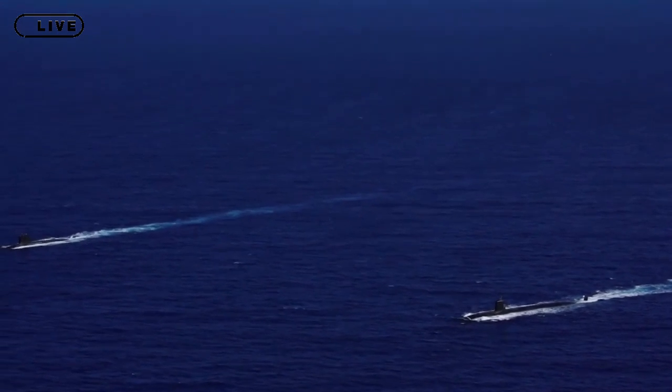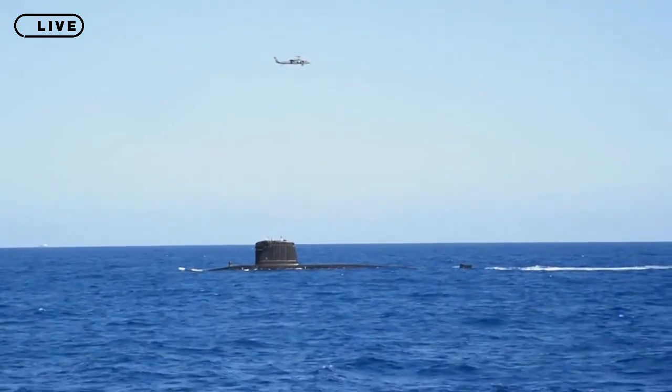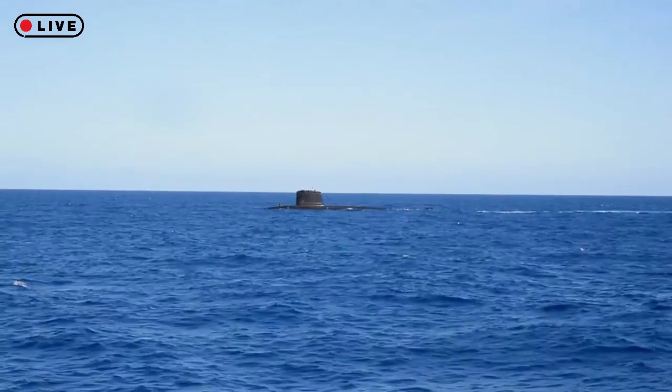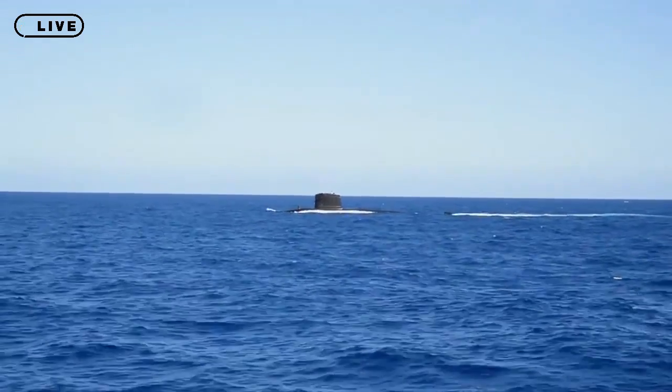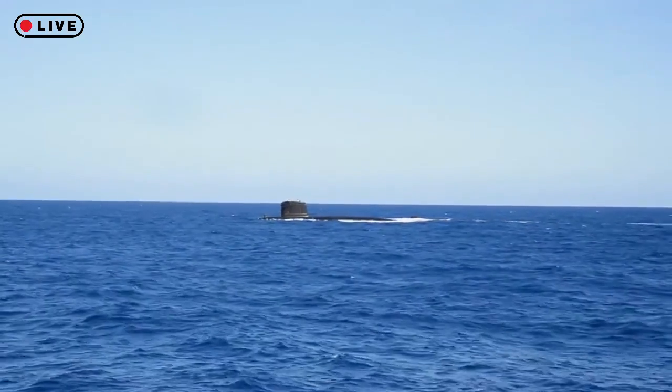"USS Georgia SSGN 729 is supporting routine maritime security operations in the region," Navy Commander Rebecca Rebarek, a spokesperson for the U.S. Fifth Fleet, which oversees the service's operations in and around the Middle East, as well as in parts of the Indian Ocean, told The War Zone. "The U.S. Navy, alongside our partners, maintain a constant state of vigilance to ensure the critical waterways remain safe for the free flow of commerce."